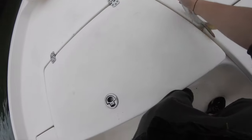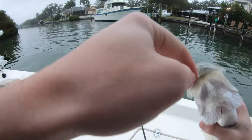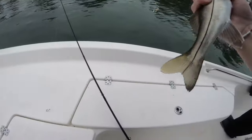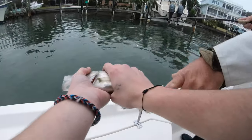Another one. Holy crap. Oh, we caught a decent one here the other day. Really? Like three times that size. There we go. Sorry, buddy. Awesome. They have a lateral line that can sense vibration. It's a sensory line. That's what that is?